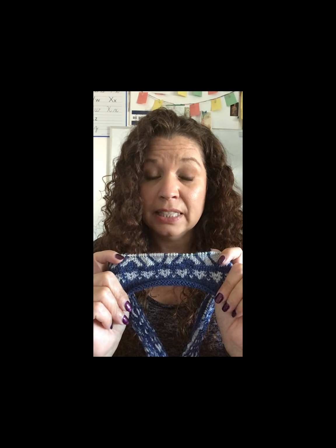The yarn I'm using for this is from West Yorkshire Spinners out of England. I actually bought this yarn in Chamonix, France, when I was in France. They did not have any local yarn. They didn't have any locally dyed yarn. So I got a project bag from there and bought some West Yorkshire Spinners yarn.